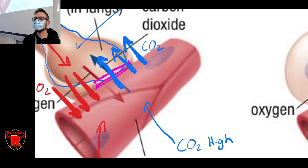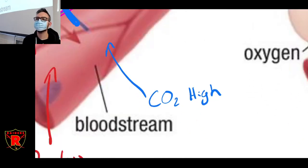What do you feel like when you hold your breath? What is the feeling that you get? I can't breathe. And what does it force you to do? Open your mouth and breathe, right? So you feel this compulsion to breathe. The compulsion to breathe is actually coming from the fact that the CO2 is building up in your blood. It actually initiates a reflex that forces you to breathe. So that's all based on CO2 signaling. Your body can detect when your CO2 is high, and it initiates breathing. It forces you to breathe.